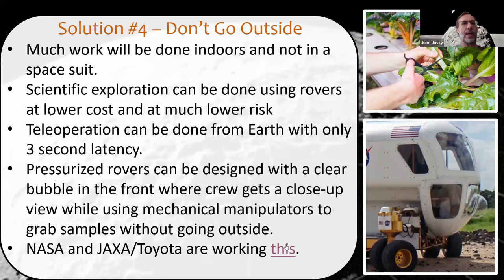Yeah, well, there was an article in Ars Technica last July 15th, and NASA's first lunar habitat may be an RV-like rover built by Toyota. So we are looking at this, and NASA's working on it.